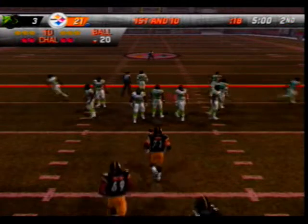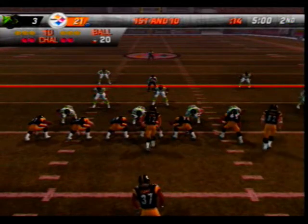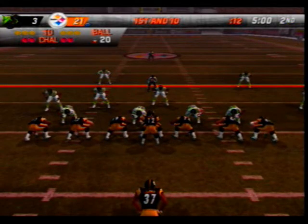Ball on their own 20. Start the drive at the 20-yard line. First and 10. Only one man in the backfield.